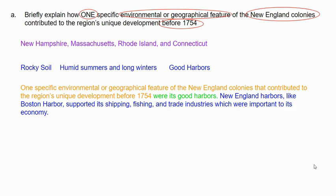And then we're going to use our one specific example. Words good harbors. There's one sentence. I've used my A, I've used my C, I've cited one specific example. Good harbors is a specific example. And now I'm going to explain why that example answers the prompt. So New England harbors, like Boston Harbor, supported shipping, fishing, and trade industries which were important to its economy. That's it, 2 sentences. Now, again, you can go up to 3 or 4 sentences, but you don't want these really long paragraphs like you're going to write on your essay. This is a short answer question. They want to make sure that you respond to it appropriately.